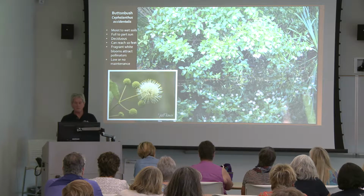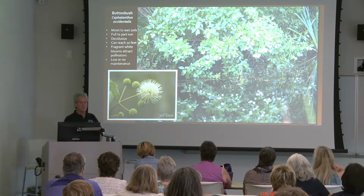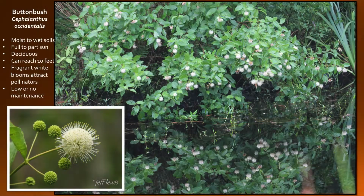Buttonbush, this is just kind of a personal favorite. I've always liked these little balls. It's also called honeybells. It's Cephalanthus occidentalis. It's another nice native shrub. You can find it on alligator refuge. This one was on the bank of a canal. You can see the reflection in the water.